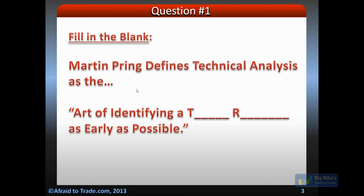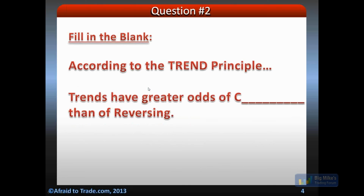Question number 2. Fill in the blank. According to the trend principle, trends have greater odds of blank than of reversing. Number 2, got it. MJ got it first. Andrew Stanton got it second. A lot of people got that there.